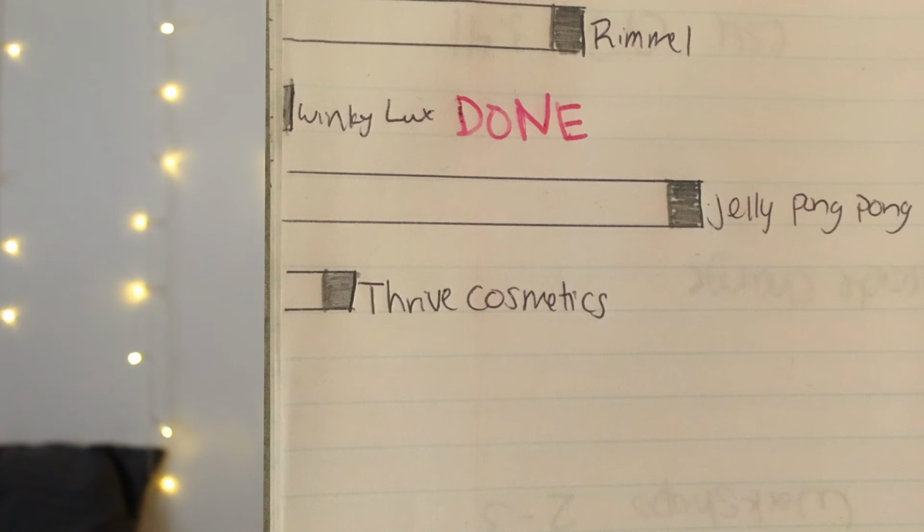Okay, my next one is my Jolly Pong Pong eyeshadow slash liner stick. It was to be determined what this actually was called, but here we go. It's been sharpened a bit on my paper. It has had movement, which is again exciting.